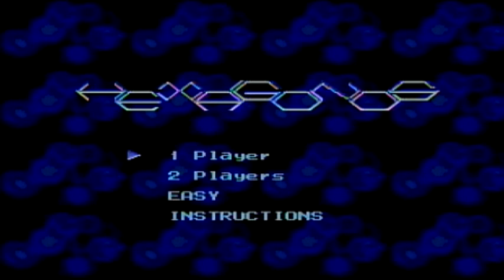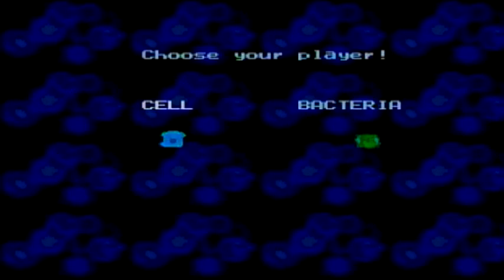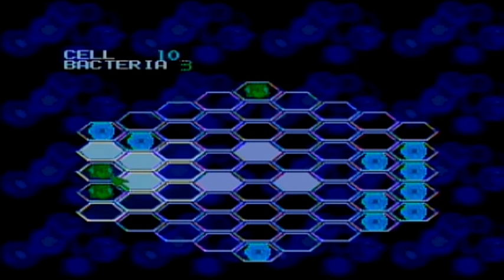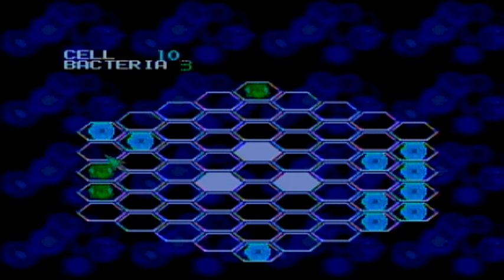The next game was actually my favorite, a very fun puzzle game, Hexagonos. So there's cells and bacteria. You take turns moving one or two spaces. If you move one space, you actually create a second cell where you move to. But if you jump, you simply move that cell to another space. But if you land next to an enemy, you actually convert them to your side.